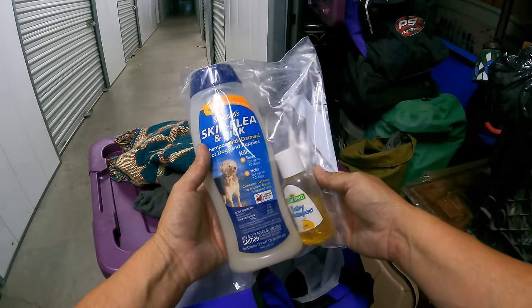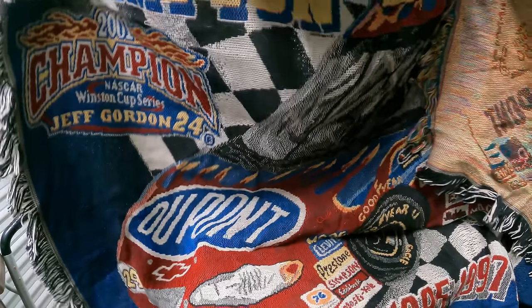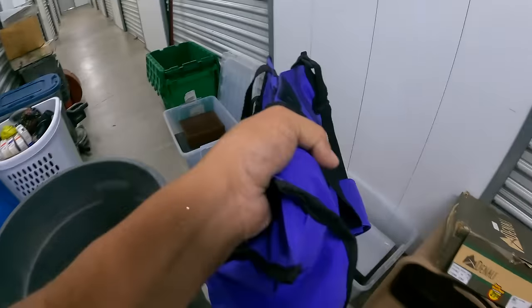Few clothes in here. This is a blanket. Okay, skip, flea and tick shampoo for dogs. It's really stinky in here. 4-time champions Jeff Gordon, 24. That's kind of neat. NASCAR blanket, 2002 down there. It does smell kind of nasty though. They probably put it in wet, or they let their dog sleep on it. Maybe the dog was wet. Kind of smells like wet dog. I don't know. We'll bring it to the market.